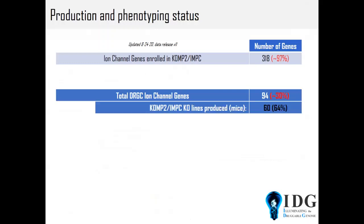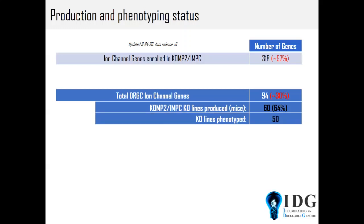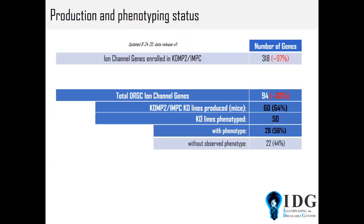Now, out of those 94, 60 have been successfully made into a knockout mouse, which represents about 64% of all dark ion channel genes. What is even more striking is that 50 of those were phenotyped, and more than 50% are associated with a significant phenotype, which is really unexpected. However, 44% don't show an observed phenotype, and that doesn't mean there is no phenotype. It merely means there's no phenotype observed for the things they've been looking at. For example, they don't have the capacity to look at lung health. Therefore, these mice may or may not have a lung phenotype.